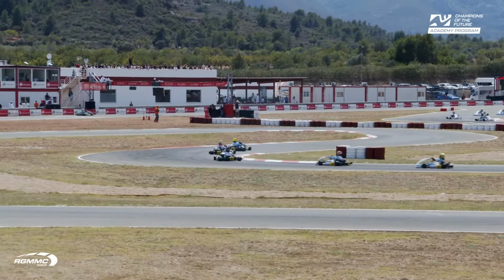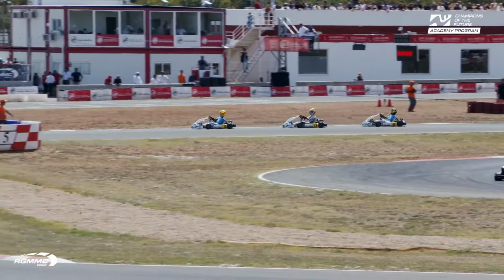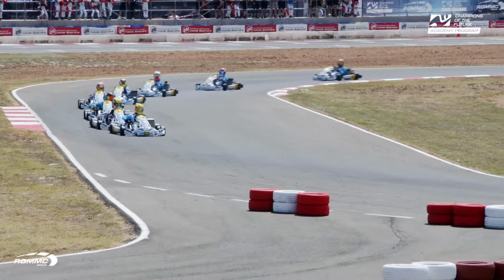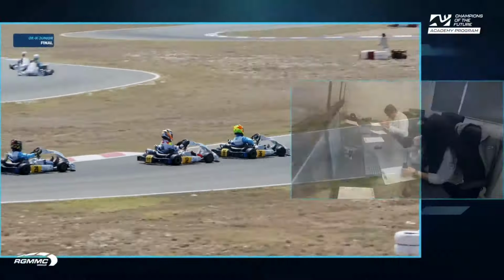Drivers out for their formation laps now. And again, tension starts to build here. Tyres have been worn down. Drivers have been worn down. It's been two fully busy days of racing for all of them. But it all falls down to this one here.